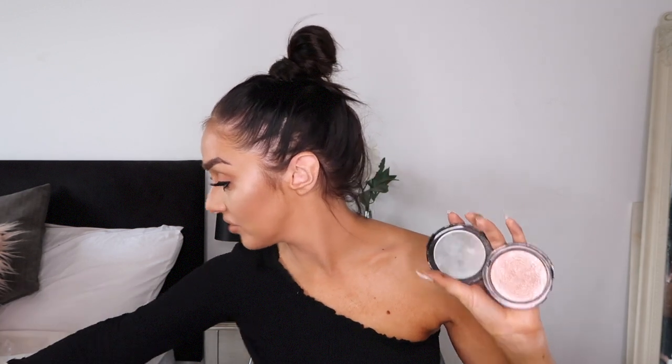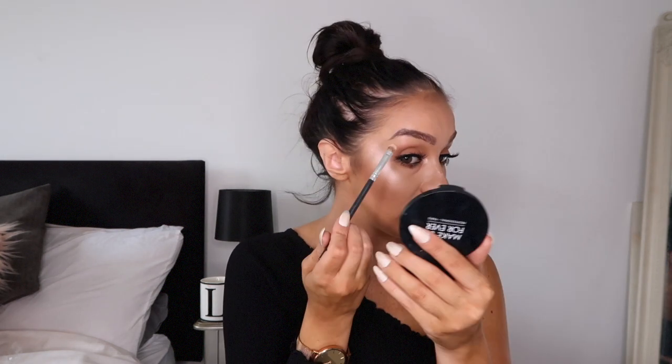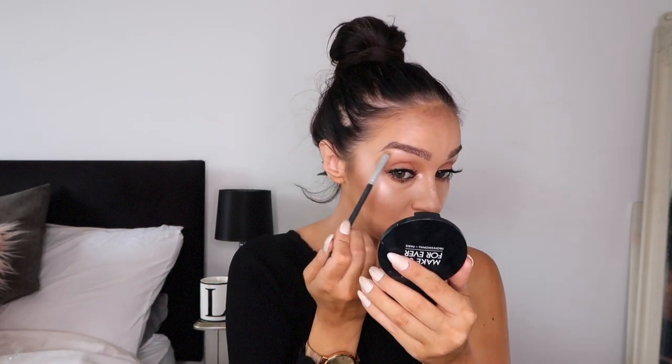very, very subtly. Well, it's not so subtle, I like a later highlight, but yeah, I just tap this on. With this highlighter, what I like to do is go into the inner corner of my eyes just to brighten that up as well. Just like that. It's nothing too much. And then I don't do this all the time, but occasionally I will just go under the eyebrow as well, just to put a little pop of highlight there.